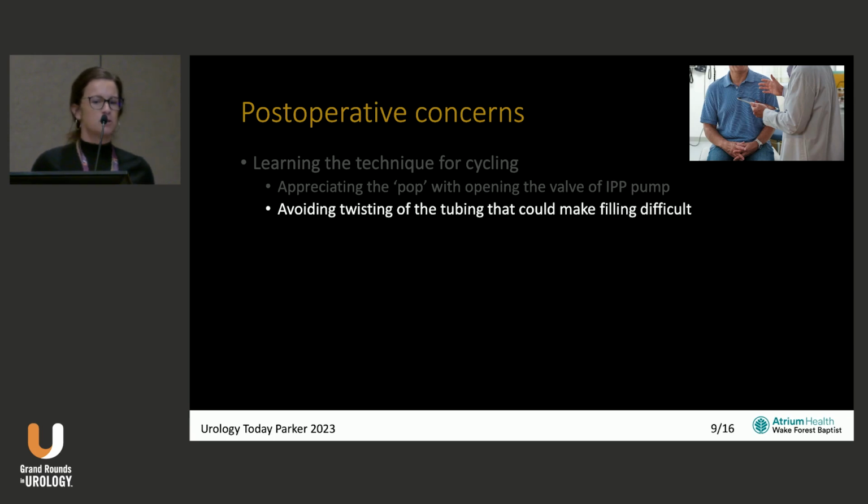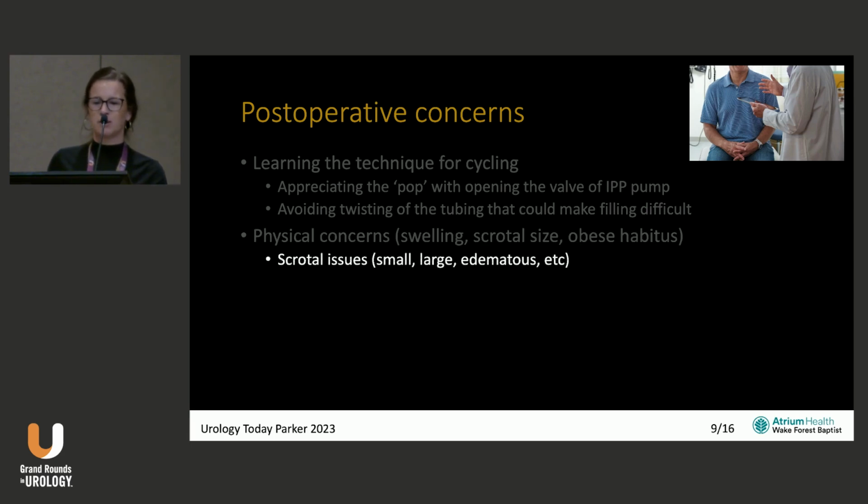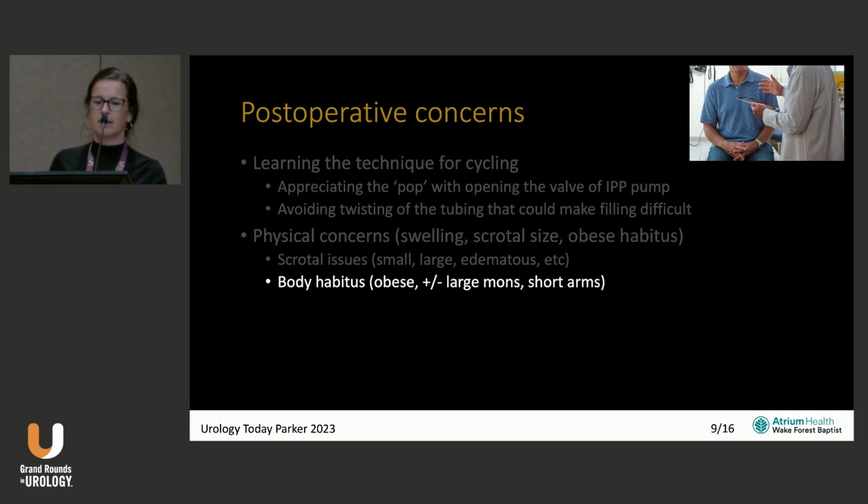A lot of patients try and grab their scrotum and tend to twist or kink the tubing, so it's very important to teach them how to avoid twisting the tubing. Some other physical concerns, I mean, everybody deals with patients that have swelling after surgery, increased scrotal size or decreased scrotal size, and body habitus. So just trying to learn different ways that you can teach them to manipulate their scrotum to get good access to the pump.